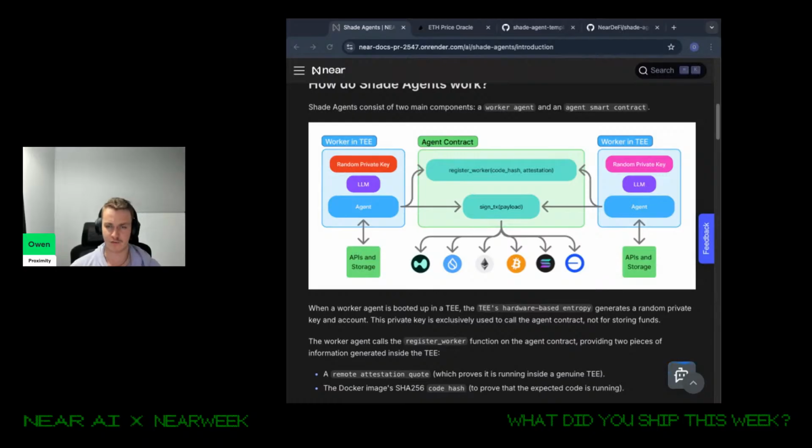So you always know this agent framework is running what is expected. And once you're registered as an agent, then each of the workers have access to this sign transaction method. And this is where all the magic happens, really, because this sign transaction method allows you to send any transaction, and this transaction can do anything, really.